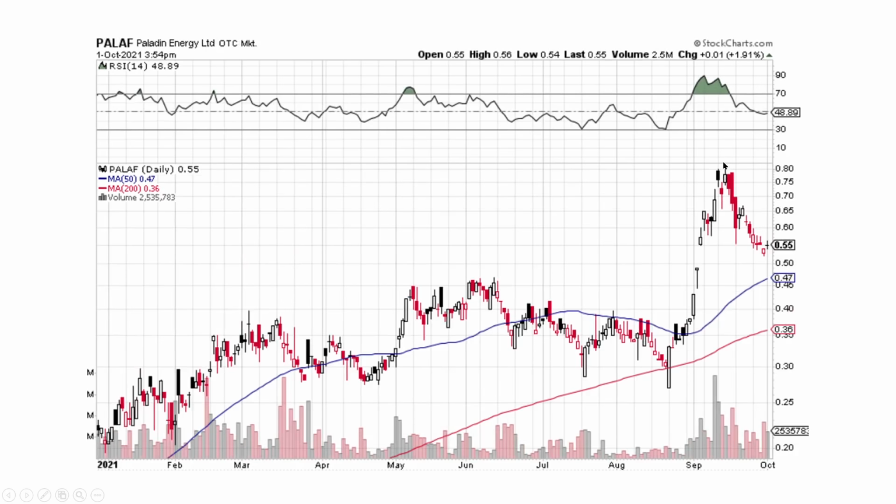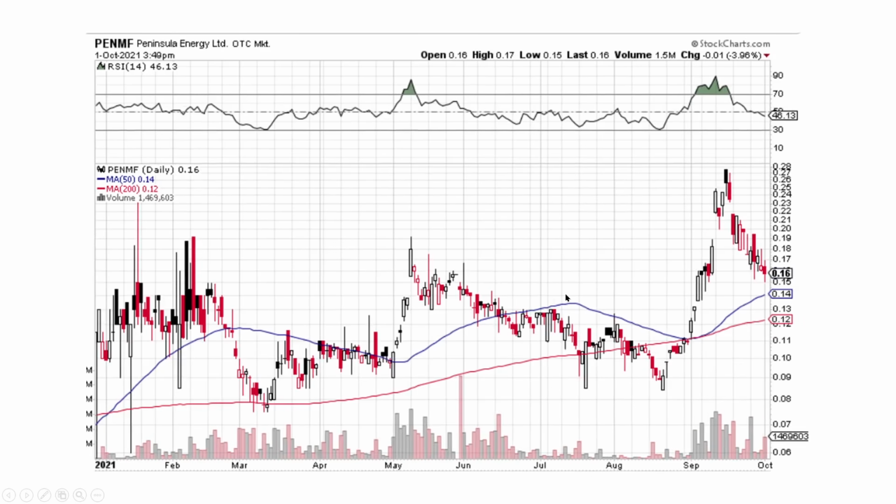Paladin Energy, it looks like we're continuing to go lower here. We're coming up. I think we're going to kind of base out going sideways for a little bit. It's my guess. Peninsula Energy is doing the same thing, like we're coming to do a landing. We just need to do a little more sideways action first before heading higher, I think.